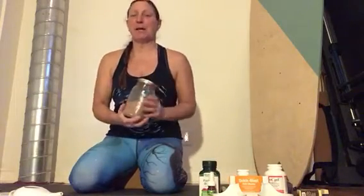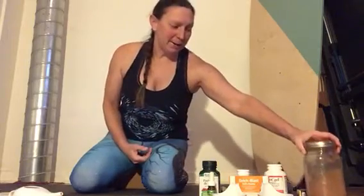Herbs and spices. Some immune system boosting herbs are oregano, thyme, cinnamon, clove, ginger, turmeric, pepper. So all the warming spices. Here's my cinnamon. I've been putting it on my fruit and my oatmeal. And my oregano. Oh, looks like I forgot to bring it up. My oregano I've been putting on salads, adding it on top of avocado toast and things like that.